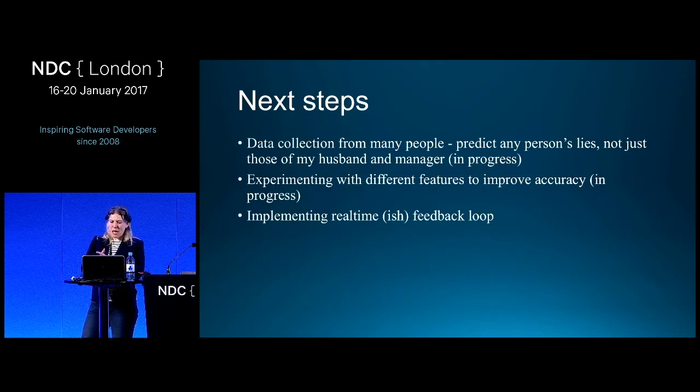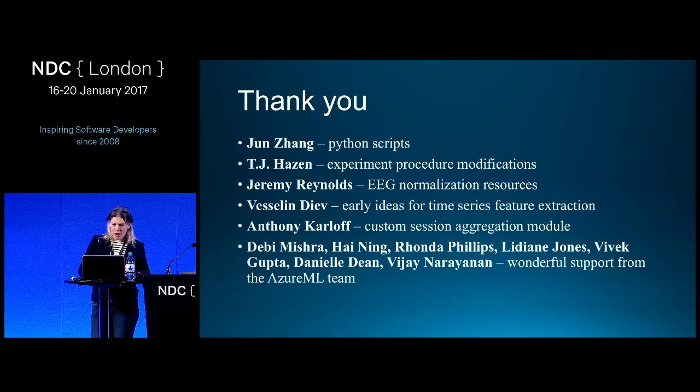All right, next steps. I've been gathering data from a lot of people to try to do something general purpose, experimenting like you saw on the previous slide with a bunch of different things. And then the last thing, which I don't think is actually that hard to do, is having a real-time feedback loop, so you can actually put it on someone's head, ask the questions in real time, and then get some responses. Very, very cool stuff there.